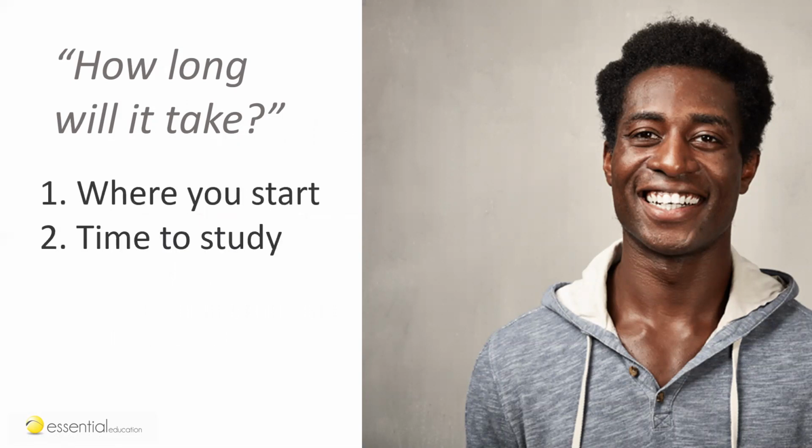How long will it take? We touched on this a bit earlier that if some students have drive and they have a specific timetable, they aren't too far removed from the curriculum, and they have some committed time that they can put towards study, you could finish in about 6 to 7 weeks. But there really are two very important factors that affect how long it will take you to take and pass the test to achieve your high school equivalency credential. And that's where you start and how much time you have to study.